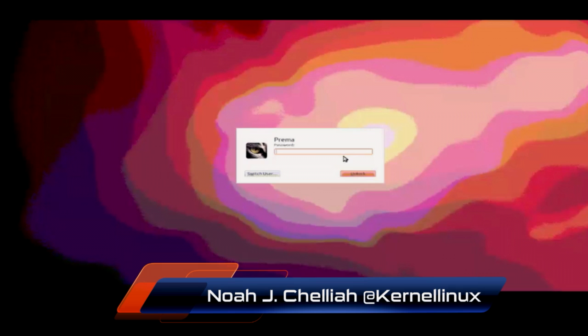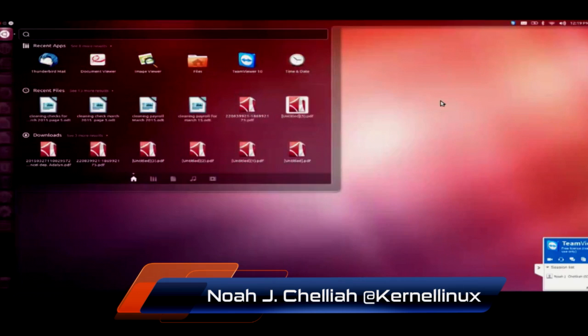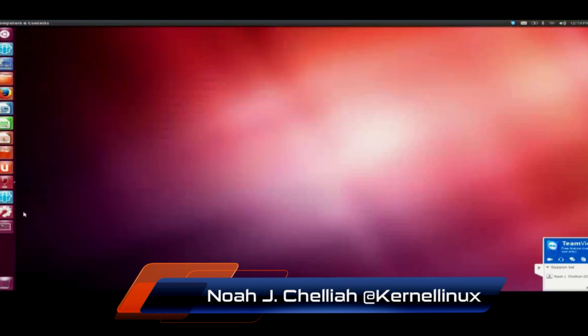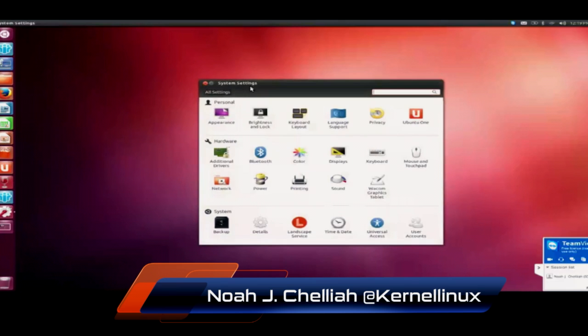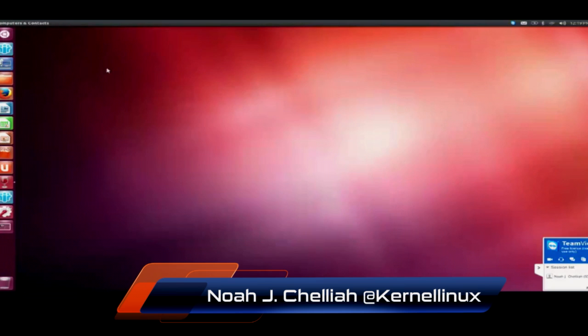I am logged into her computer, and this is Ubuntu. You'll notice it feels pretty good, doesn't it? It feels very responsive. I'm moving stuff, and I'm not sure exactly what the lag is, but it is extremely responsive. Nice. Yeah, we're watching it through another remote session, but yeah, that's pretty good.